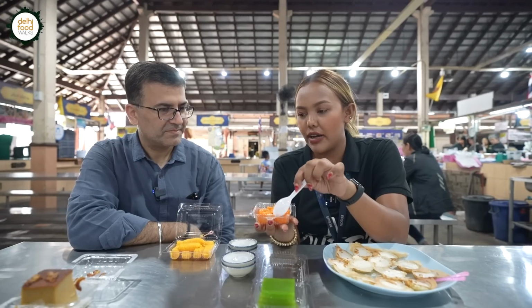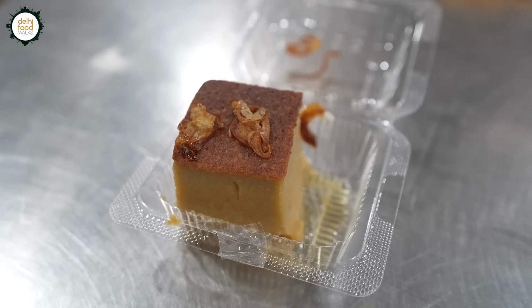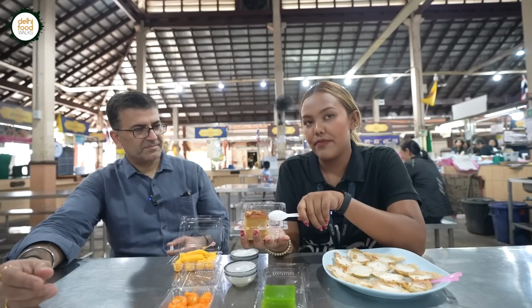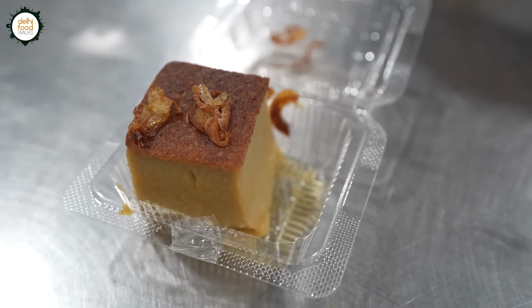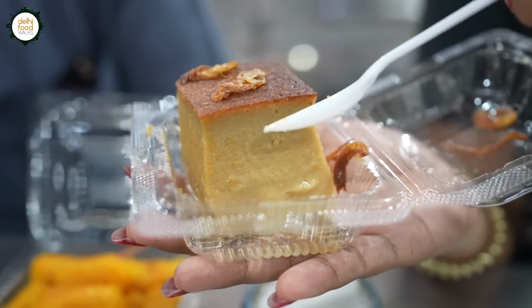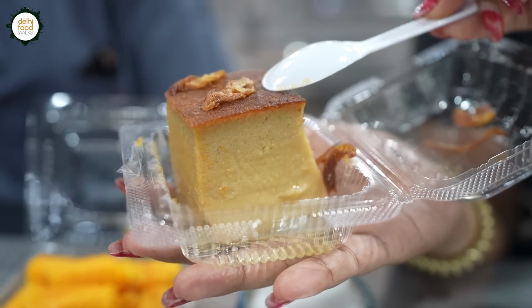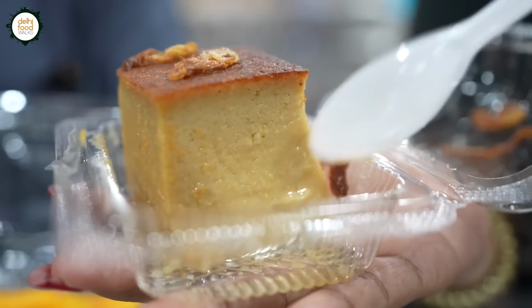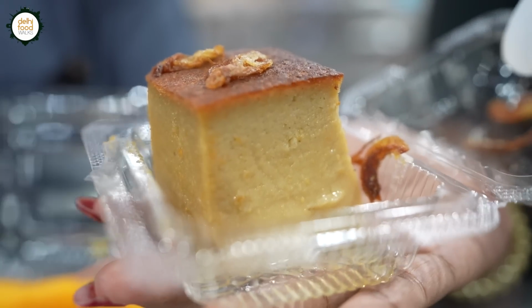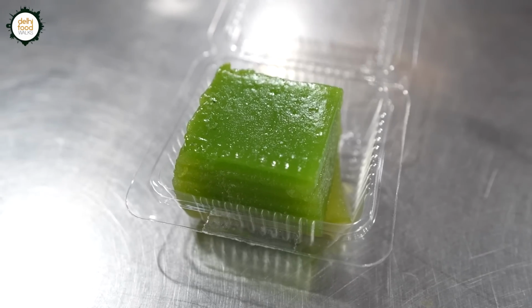We're gonna have this one, which is also influenced by Portuguese cuisine, and the ingredient is duck egg. This one is the egg custard. You can see the layers. On the bottom is the egg custard, and here is ground peanut, and then fried shallot on top. I know it's weird, but it's a good combination. Maybe because of the egg, it's more savory, so we put the onion to balance the flavor, not too eggy.